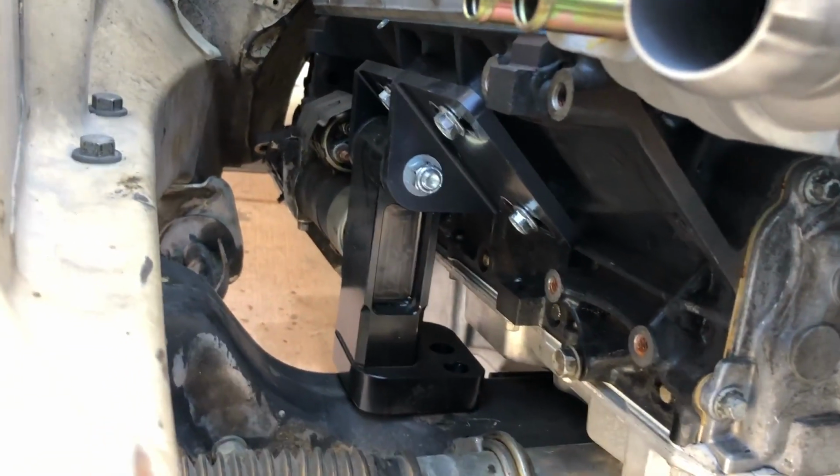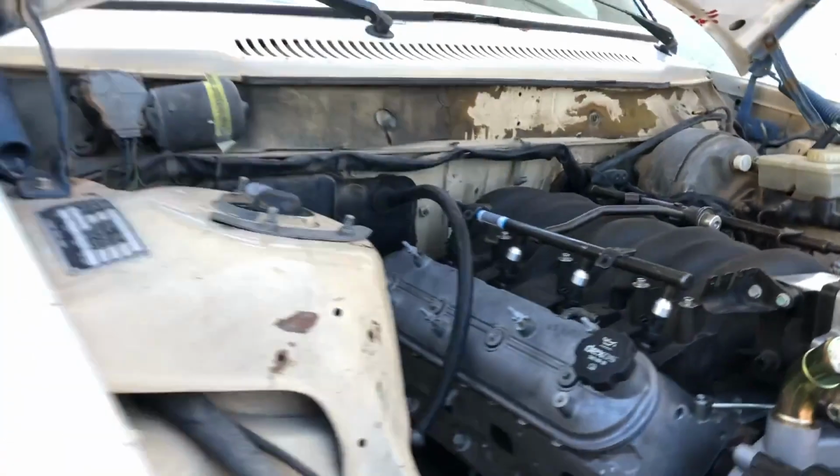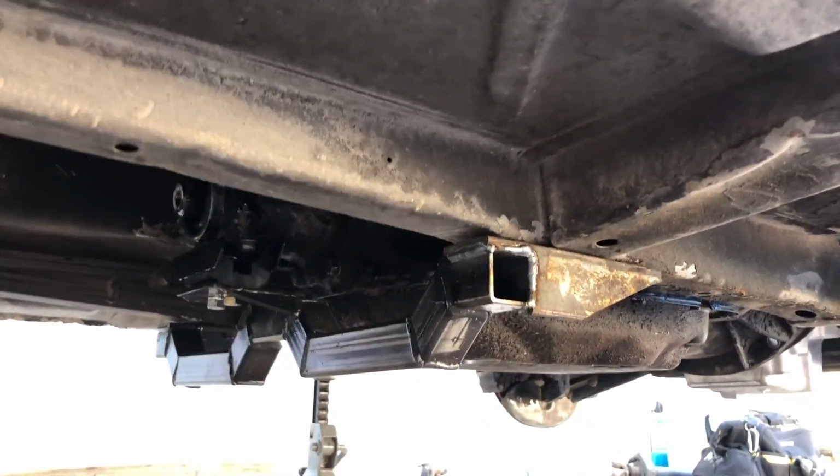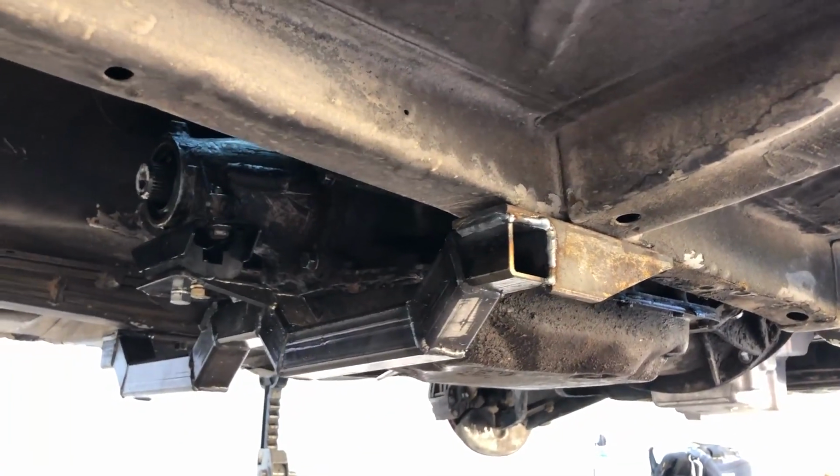Check out the transmission mount. That's the Giffen's transmission mount. And that thing's badass. That's his new design. And now I can run full exhaust back.